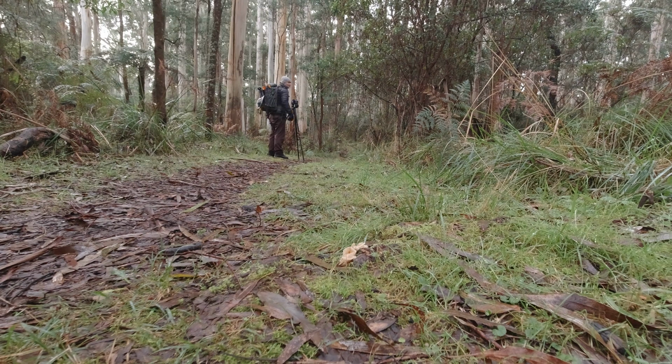And where I usually stop in the reserve is about 70 metres in, and just try and tune into nature by listening to the birds and switching on and switching off from the outside world. That happens to be the second location where the Dusky cross the trails.